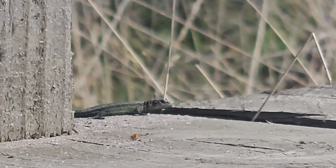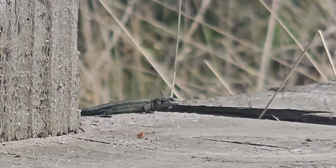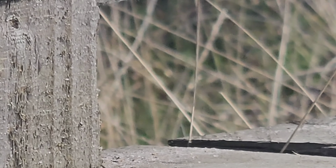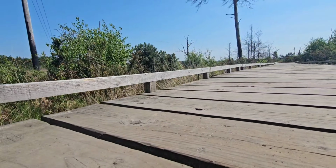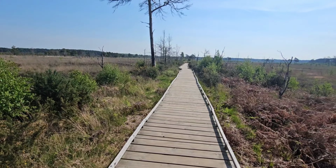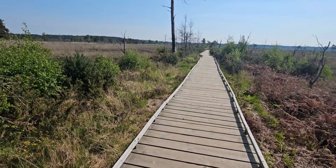So there we go, that took us all of about, what, 15 seconds? And we have found, oh, and it's gone, the first reptile on the list. That was a common lizard, and a very pretty one, and we've got a whole little boardwalk left to do. And that one was really small, but I don't know how big they get.